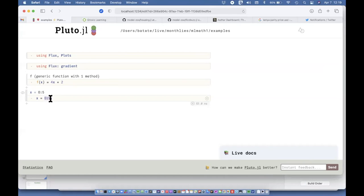What is 0 to 5? A range of values. No, that's a range, right? And so let's say, this is going to give me a vertical list of rows, and in Julia, vertical and horizontal matter. In fact, my modeling library and my plot library expect different things. We're going to favor the Flux one.